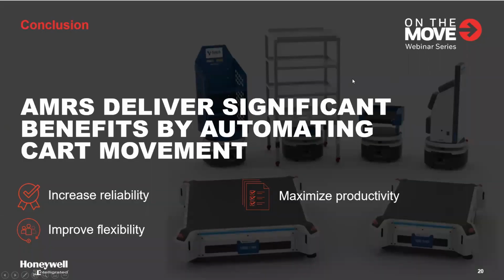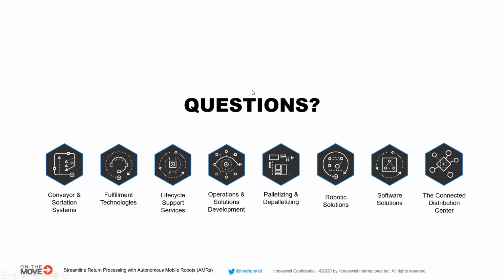So with that, we're near the end here. The overall conclusion: AMRs deliver significant benefits by automating cart movement and increasing your processing in returns and kitting. Overall, they'll increase reliability, improve flexibility and scalability, being able to add robots, and overall maximize your productivity. So with that, I will turn it over to the Q&A section.